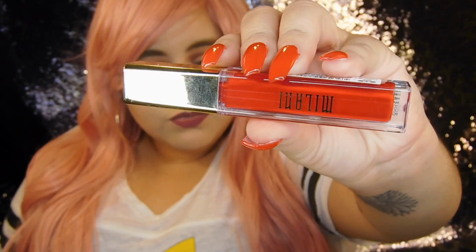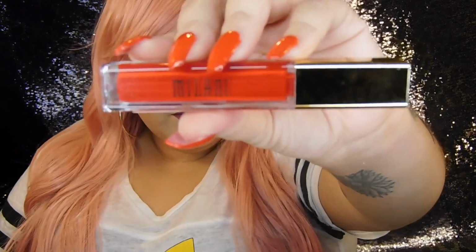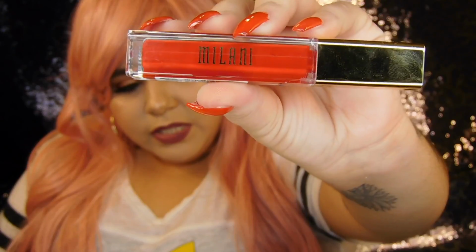The second one is kind of the same shade as that one, but it is a little bit darker and brighter. It is one of Milani's Amore matte lip creams in the shade Amore, which is this red one right here. I recently got this one a couple of weeks ago, and I fell in love with this. First of all, because of the shade, obviously, because it is a really pretty shade. And I also like the formula of this one. It is easy to apply as well, and it's not uncomfortable at all.